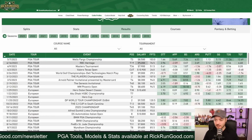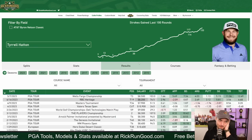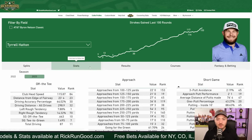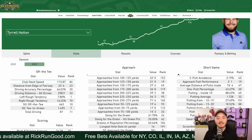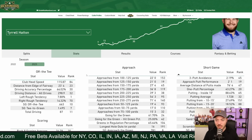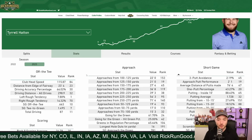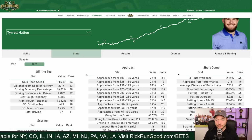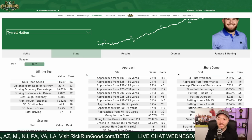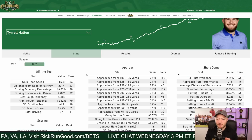This is a significantly weaker field. I would not be super surprised to see Hatton play well, to see him win, to see him do anything of that nature, right? This golf course is going to rely a bit on some of the longer shots. Hatton is generally pretty good from like 200 plus. Not that I think that those statistics are incredibly great, but he's also a very good lag putter. He does not 3-putt very often.